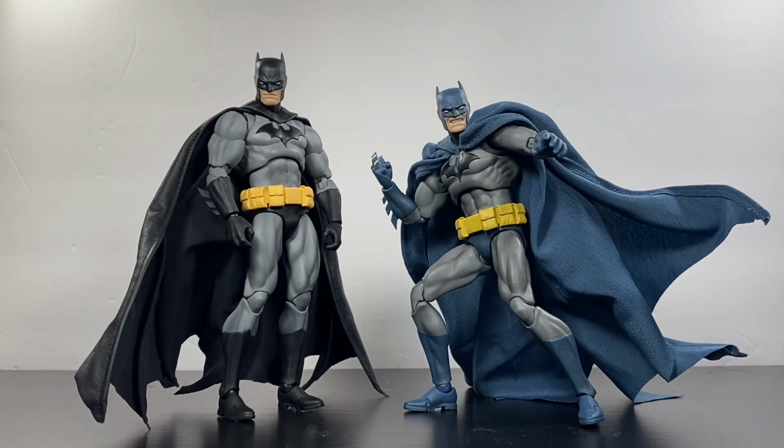SH Figure Arts isn't doing this. Figma, we ain't even going to mention them. Mezco, come on now. Stop the cap. They're not doing this. No, Hasbro is not doing this. They're not doing it. I don't care who it is. They're not doing this. And especially making it look this damn good.